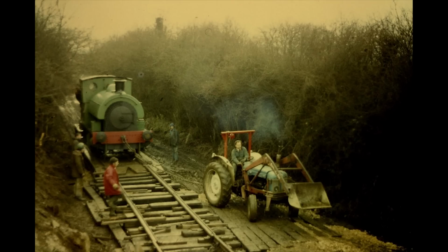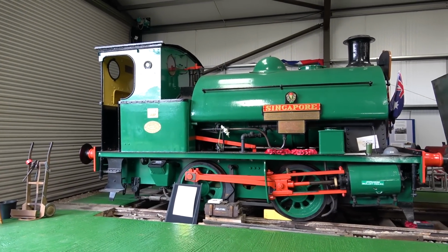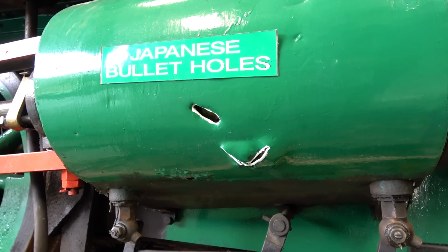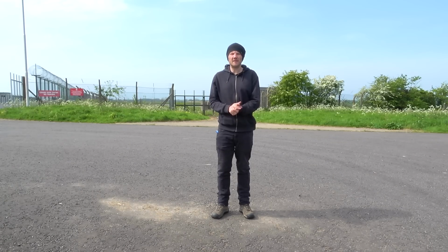This engine was built in 1936 and in 1942 it got caught up in a battle known as the Fall of Singapore during the Second Small Disagreement. The engine suffered shrapnel and bullet damage, which you can still see today, along with a host of other exciting exhibits. The next interesting thing in Cottesmore, but not in Cottesmore, is the site of the former RAF Cottesmore.